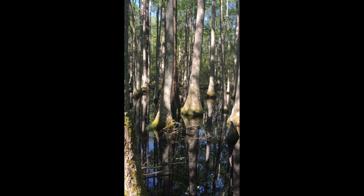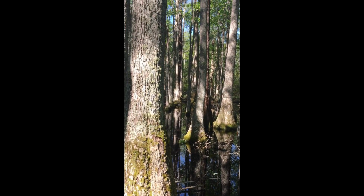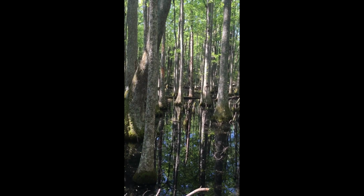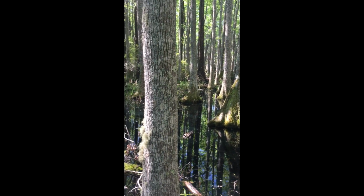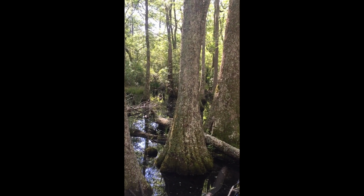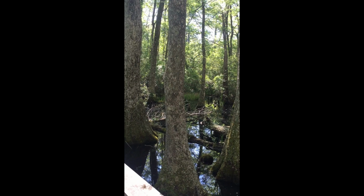These trees have to be incredibly old, and a lot of the southeast, and particularly in South Carolina, used to have swamps like this, but a lot of them are dredged for various reasons, including rice production, and so we really don't see this kind of area very much anymore, so it's very special.